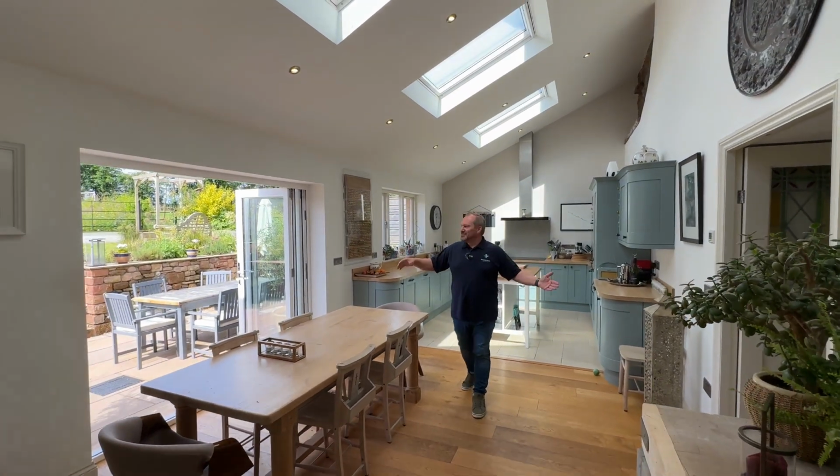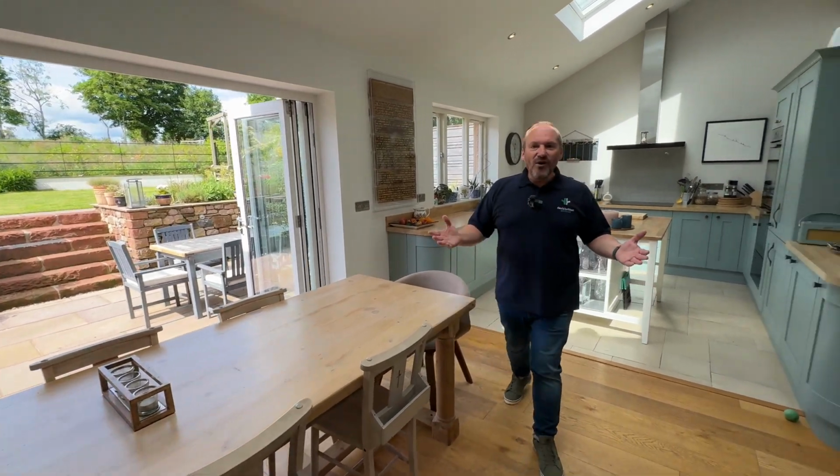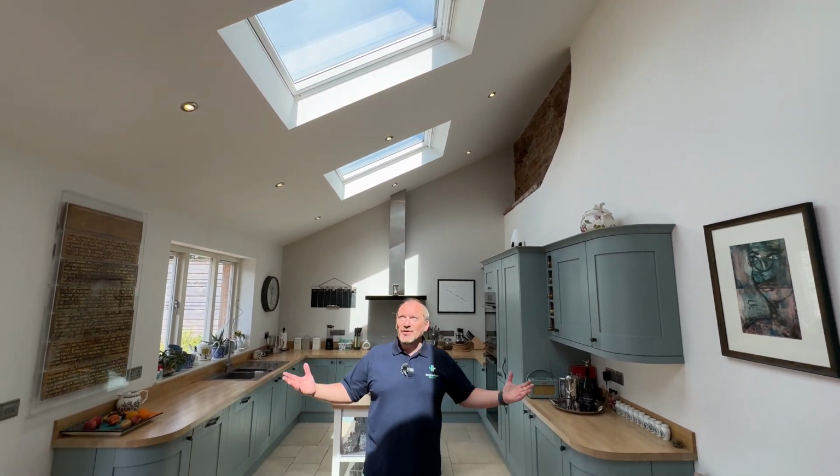This is incredible. Bifolds across here, looking out into the fantastic garden. But what a space this is. I mean, I don't know if you can pan right up, because it must be 4 meters tall. You've got that real feeling of space, but it's so light and bright. It's absolutely amazing. So anyway, I've got this bit out of the way. Let's go and have a look at some of the other rooms.